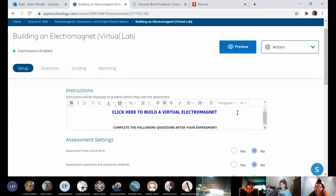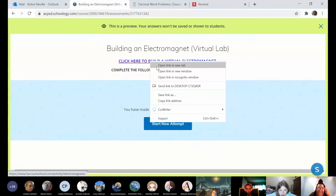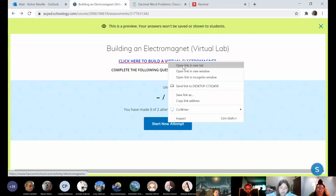Here's what you need to do. Are you paying attention? Emma, I want you paying attention to me. When you go to click on that blue link where it says, click here to build a virtual electromagnet, you're going to right click it with the right button of your mouse and tell it to open a link in a new tab. You don't want to click it with the left button because it's not going to take you to it. See? You want to right click it and click open link in new tab.